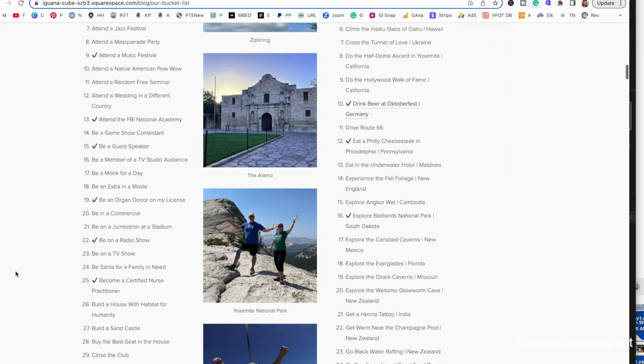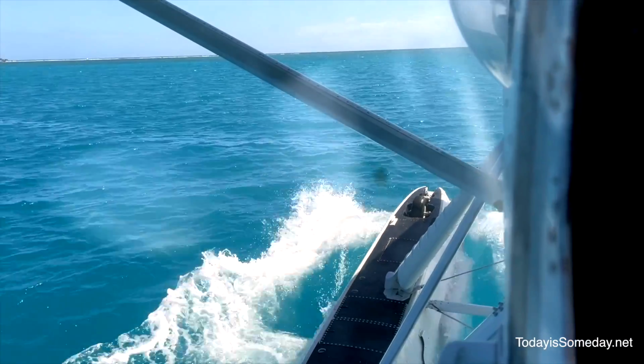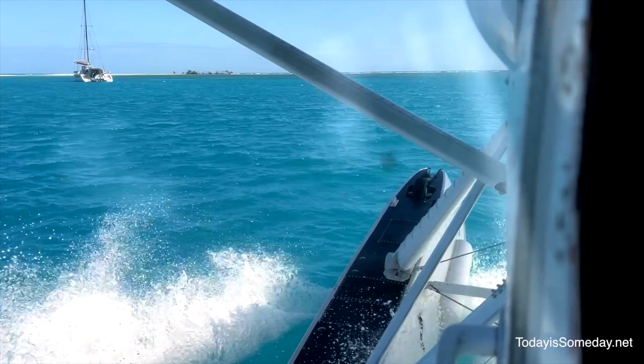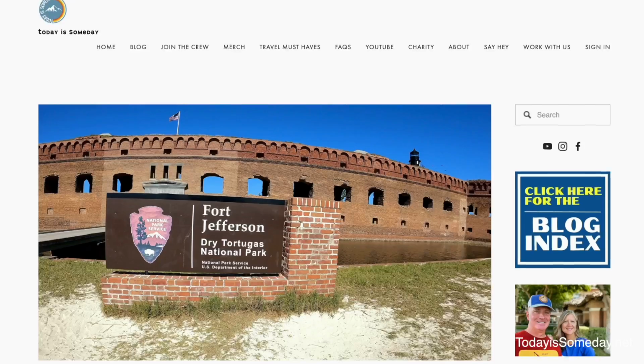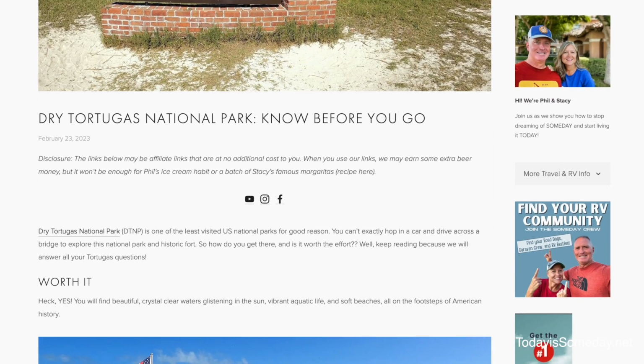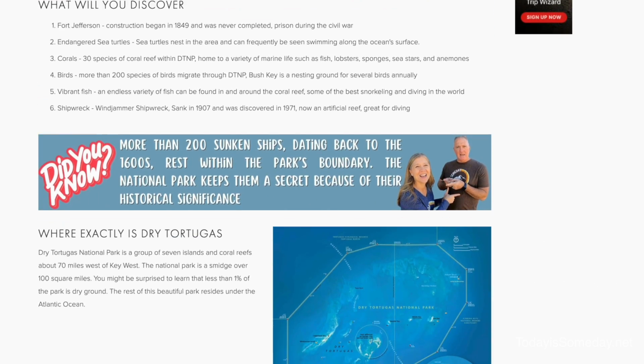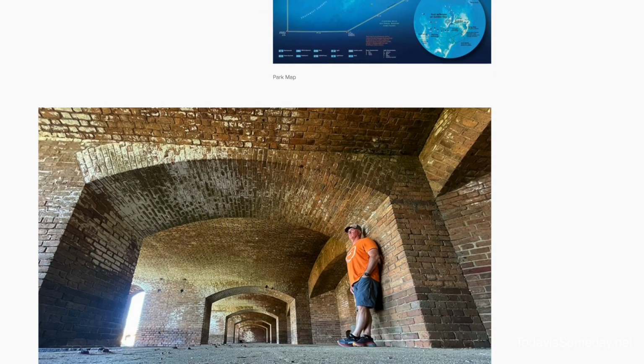And I've got to tell you, if you've never been on a seaplane, this is an opportunity to do that. It was a short trip, but it was an awesome trip to boot. Now there are pros and cons for each, the ferry and the seaplane. On the blog we list all the pros and cons for both, so you can decide which is best for you, because a seaplane might not be what you're looking for.